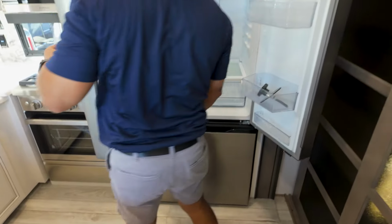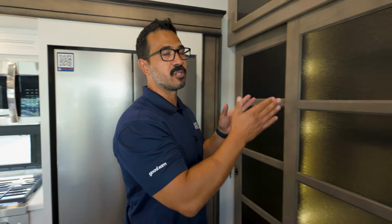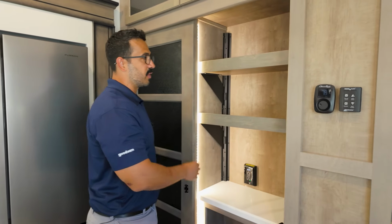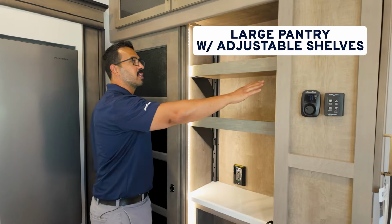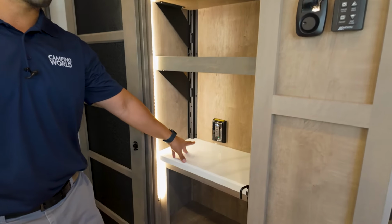So you have great storage there, great cold storage, but I know you want a little bit more, which is why they give you a pantry for your dry storage. Cool thing about this, for 2025, they give you fully adjustable shelves on both sides of the pantry, and you have a little appliance garage here.